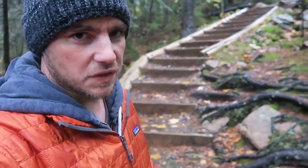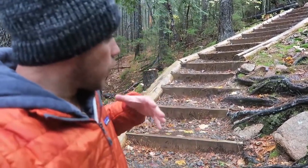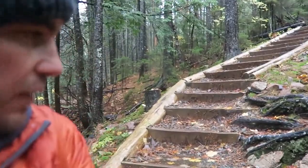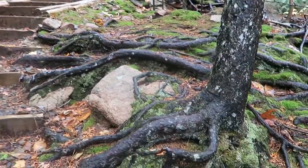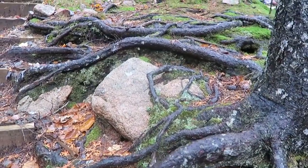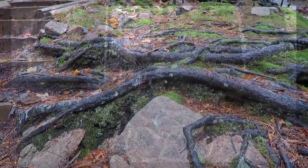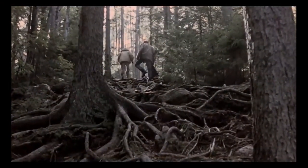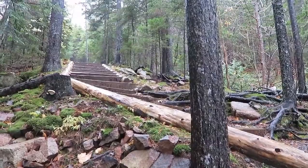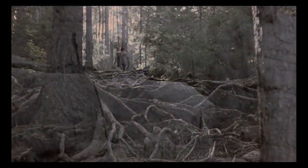It's obvious that they chose this area because of the creepy looking tree roots. And while most of the bigger ones have been removed, there are still some that exist right alongside the stairs. So now we're on to the second location.